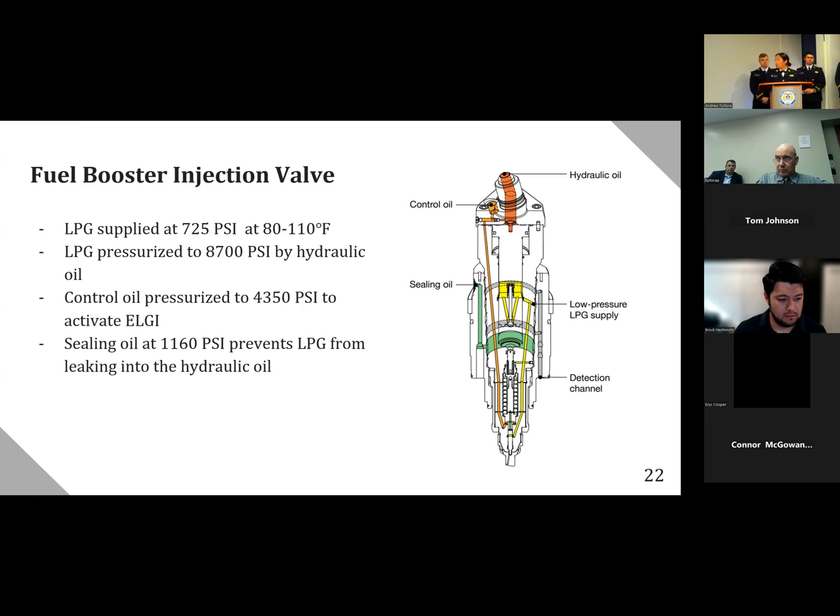Once the LPG is pressurized to 8,700 psi, the control oil pressurized at 4,350 psi will activate the electronic gas injection valve, and once the injection valve is activated, the cutoff shaft is pushed up and the LPG is injected into the combustion chamber. Lastly, sealing oil at 1,160 psi prevents LPG from leaking into the hydraulic oil.